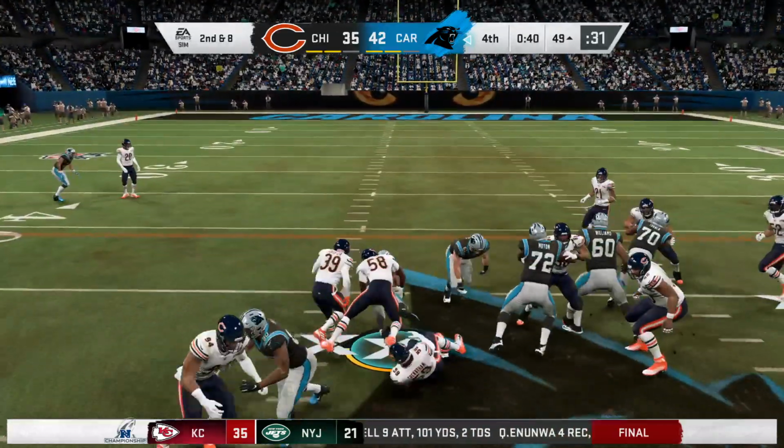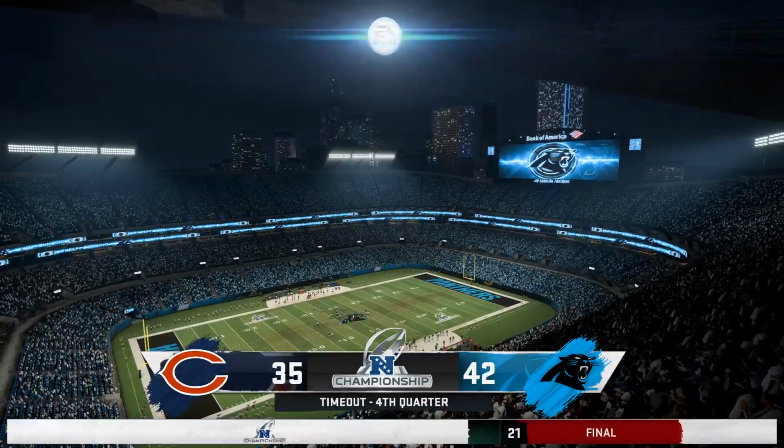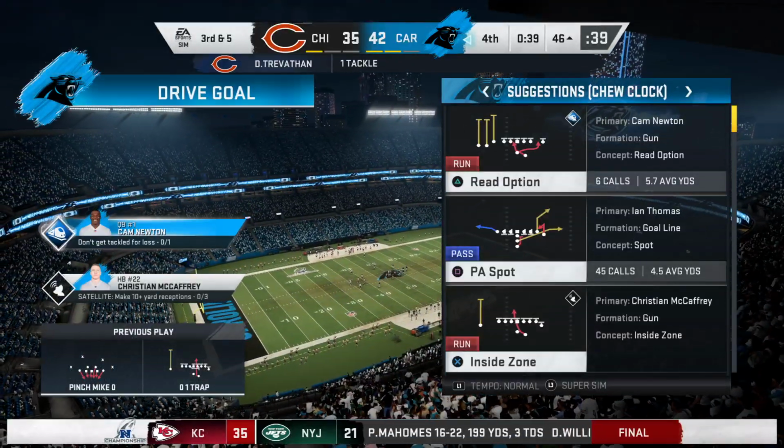McCaffrey. Now the Bears are going to use the 2nd of their timeouts as they stop it here with just under 40 seconds to go in the game.